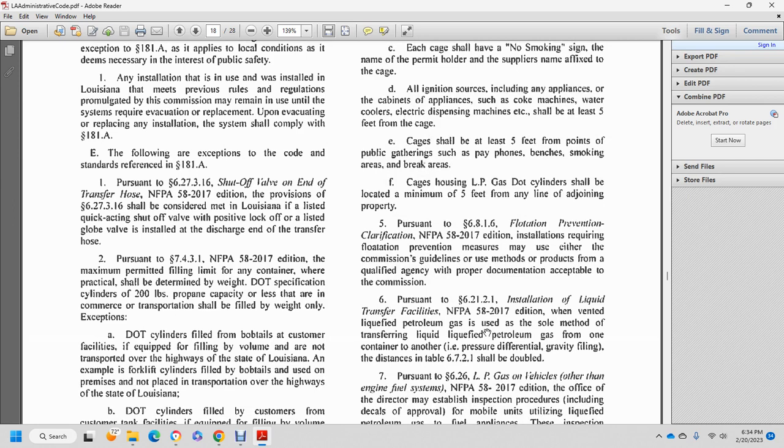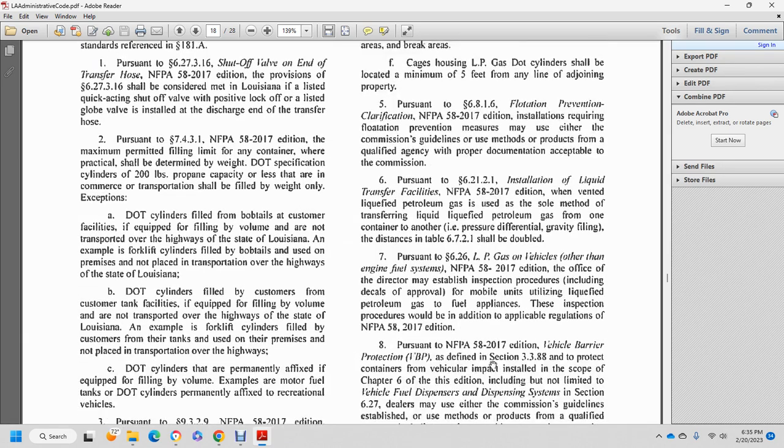9621, the installation of liquid transfer facility, National Fire Protection Association 58, 2017 edition. When liquid petroleum gas is used as the sole method of transferring liquid petroleum gas from one container to another, pressure differential gravity filling, the distance to table 6721 shall be doubled.